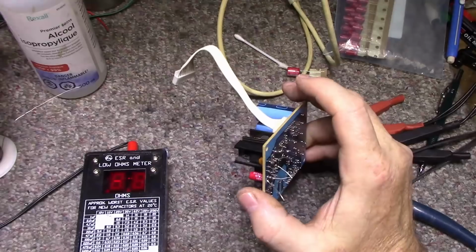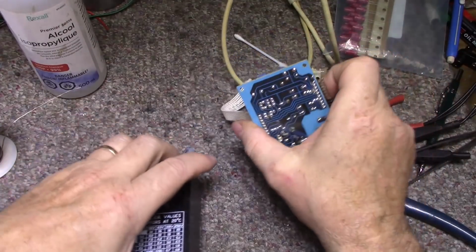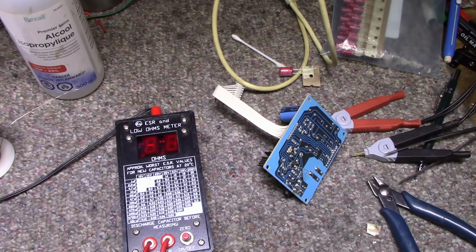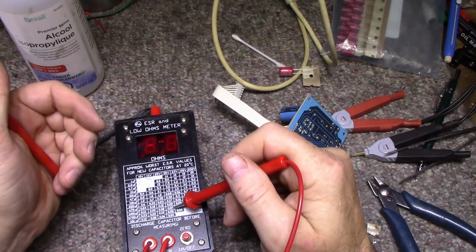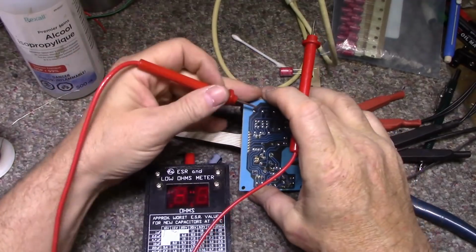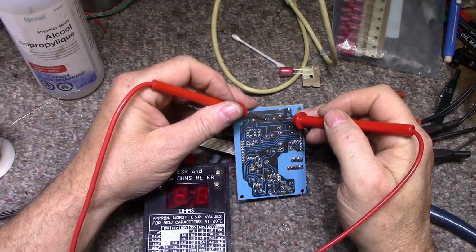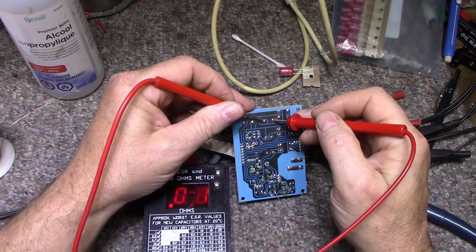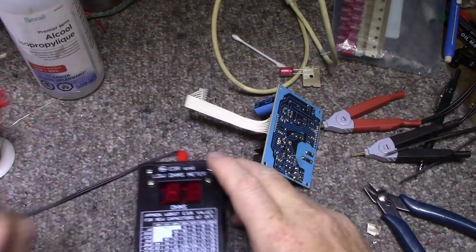Now that leads me to suspect these 2 big caps here might be bad too. They did ESR fine. 2200 at 50 volts should be somewhere around the 50 milliohm mark. So let's try these. And we got 30 milliohms. Milliohms. But I don't believe that. Let's pull them out.